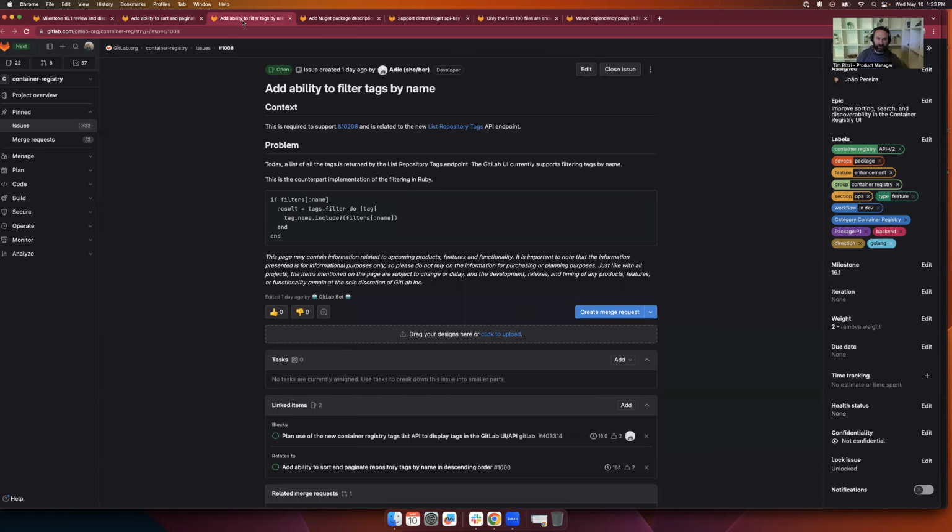The next one is adding the ability to filter tags by name. So if you're in the container registry UI and you want to search for latest or production, you don't have the ability to do that right now. This is updating the API to support that so that in 16.2 or 16.3, we could actually update the user interface to support this functionality. These are two things I hear very often from customers in customer calls and user interviews as major problems with the user interface. So we're excited to start to tackle these and take advantage of the new registry on GitLab.com.